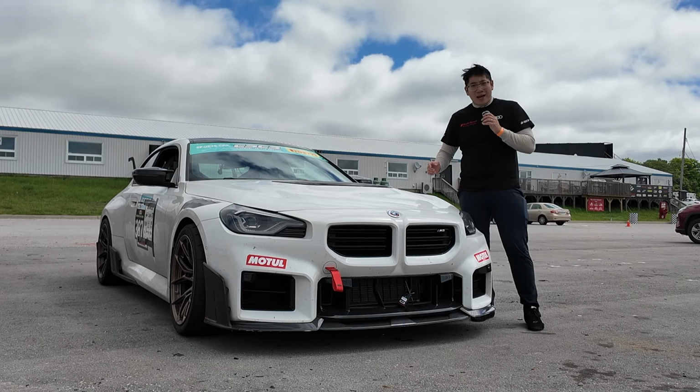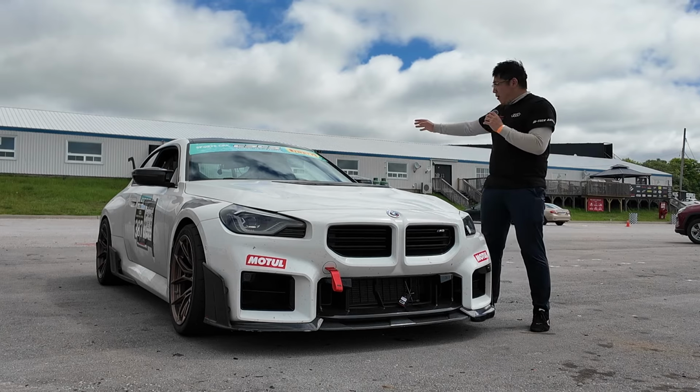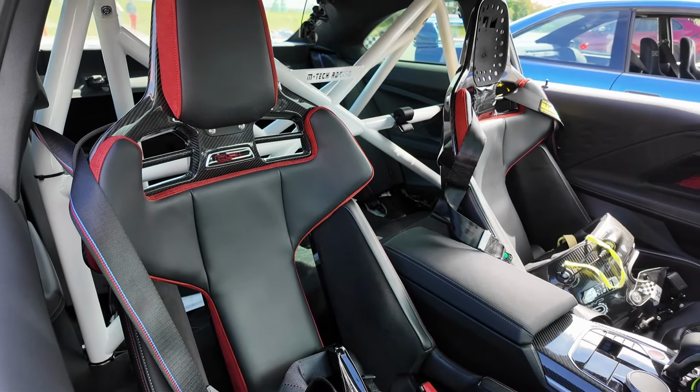Next, we've actually taken out the Recaro podium seats and put those in my F87, but instead this car has gotten OEM M4 CSL seats. They're gorgeous.